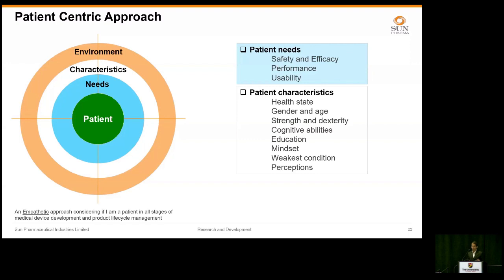Now the patient characteristics. A lot of things come under patient characteristics. While developing a platform or a device for certain indications, I have to consider the health state or disease state of the patient. Then gender and age are also important. Strength and dexterity are basically tied to age. If you consider age, then gender, strength and dexterity also come into the picture.